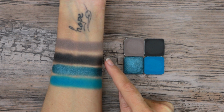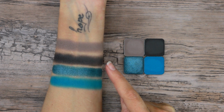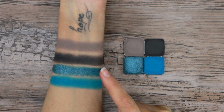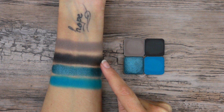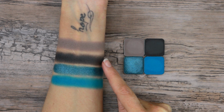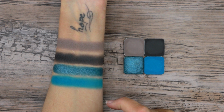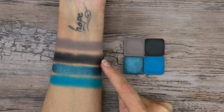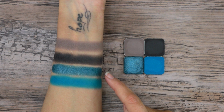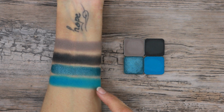And then we have Smoke Signal. Smoke Signal is like a burnt dark brown. It's not a black and it's not a gray. It's like a burnt, so charred brown that it's almost a blackish gray, but there's still a bit of a brown undertone. Am I making sense? I don't know, but it's like a wearable gray, warm gray. Maybe that's what I'm trying to say. Then we have Medieval. This is a foiled dark turquoisey blue. And then we have, this is a power pigment, and this is Tenacious.